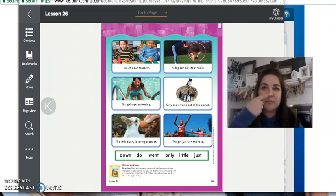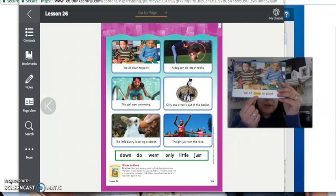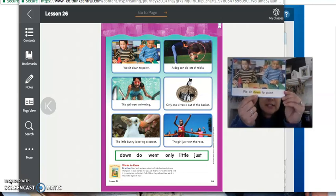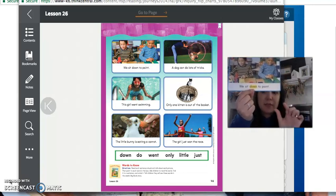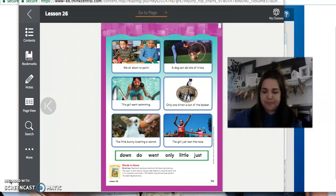I'm touching my nose because I'm making a text to self connection. A few weeks ago, I went skiing for the first time and I skied down a hill. Okay, so our word down is D-O-W-N, and this is a word we can sound out. D says D, O in this is mixed with the W. O-W says ow, and N says N. So D, ow, N, down. We sit down to paint.